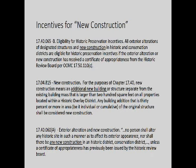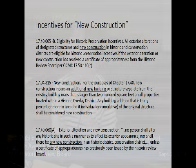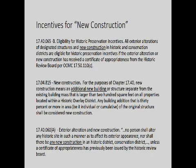And I believe that a more appropriate contextual argument is that new construction includes any new building within a historic district for a couple of reasons. First of all, if you look at the bottom provision 1740-060A, this is the provision that requires you to get a certificate of appropriateness generally. You have to get one in order to do things in a historic district. It says, no person shall alter any historic site in such a manner as to affect its exterior appearance, nor shall there be any new construction in a historic district conservation, and then the list goes on of other things, unless a certificate of appropriateness has previously been issued by the Historic Review Board.